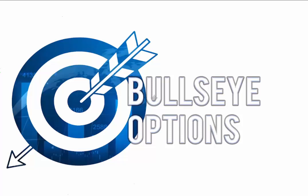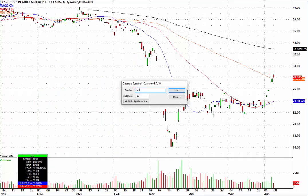I'm going to show you a couple of trades that I was able to close out today for some pretty handsome profits. But more important than the trades, it's really the pattern that everybody should be aware of, and I'm going to show you that as well. So the first trade that I closed out today was a trade in BP, which is the old British Petroleum. Now they call it BP. And I got into this trade on the 13th of April.